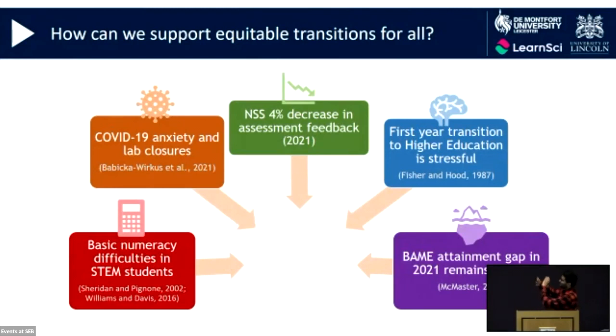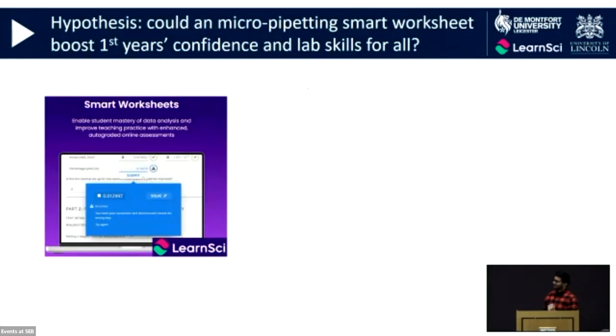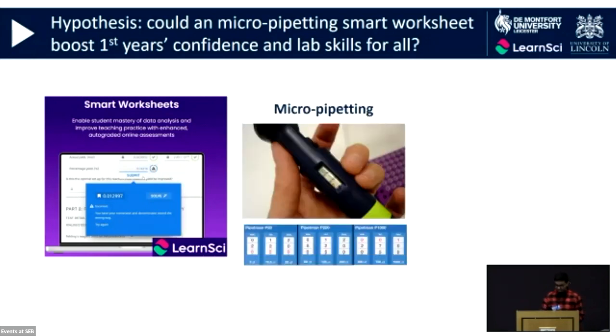So if you take all of these problems, we wanted to create a one-in-one solution, and we thought, could an inclusive blended formative lab numeracy tool help? So we worked with Learning Science, and essentially our question was, could a micropipetting smart worksheet boost first year confidence in lab skills for all? So we teamed up with Learning Science, and Angela gave a really good explanation of smart worksheets. They're an online resource, and we wanted to put our own take on it.